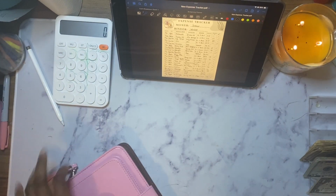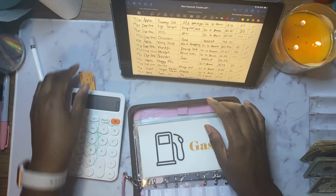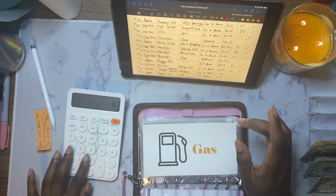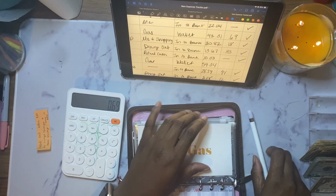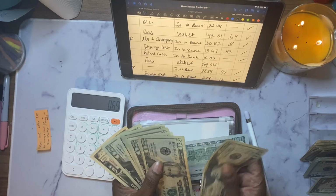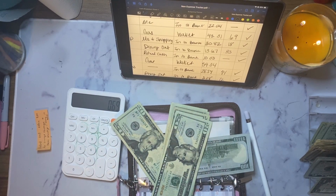Okay, so that's my into the bank one. Now we're going to go into my wallet because I have to pull my gas from my gas. So we have $43.41. That's going to roll up to $44. And that is going to be a 69-cent roundup. So that's $44. So let's pull 20, 30, 40. Let's pull 50 because that's all I have for $44. And I'm going to take 6 back.